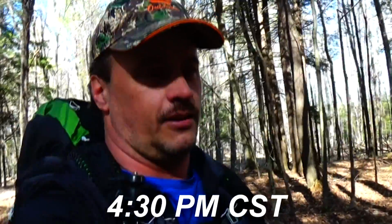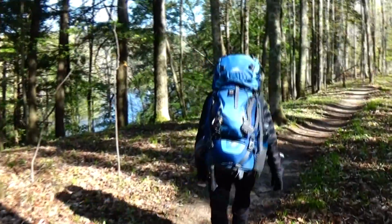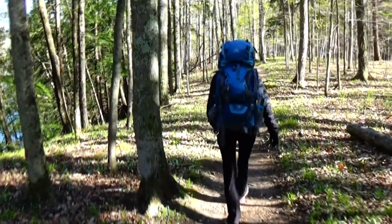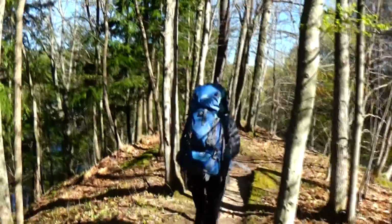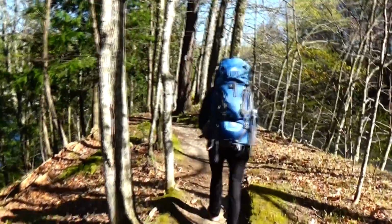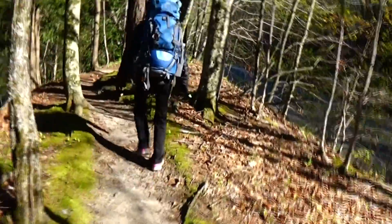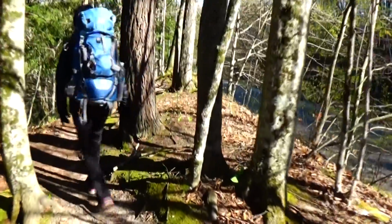This is about a 6-hour drive for us, and we left later this morning, so it's around 4 o'clock right now, and we're going to hike about 4 or 5 miles in and set up camp. This is a neat looking ridge. And there's Coates Highway. We'll be going down to that and crossing the bridge.